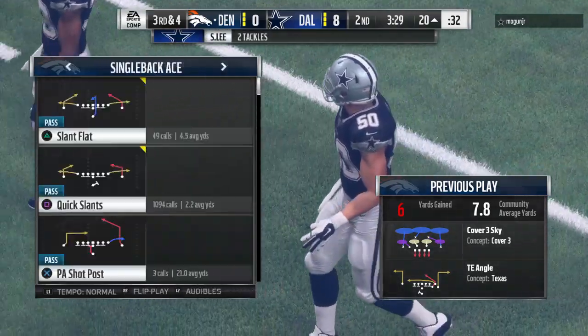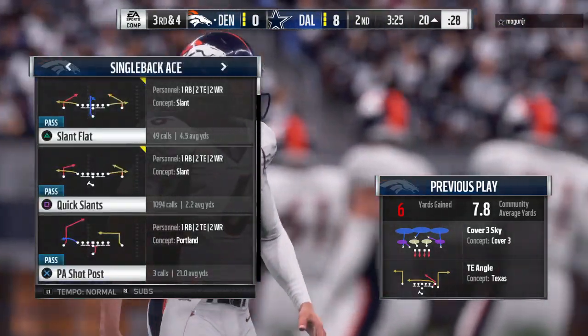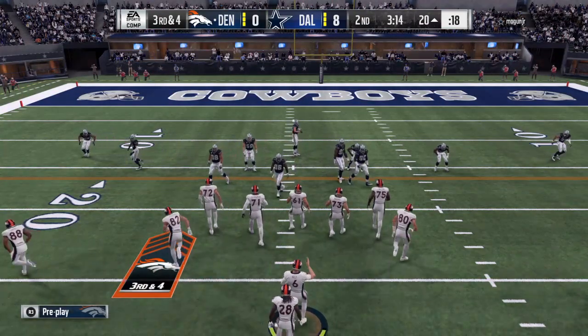Well, it looked like a quick hitter, a three-step drop, but when it's not there, what do you do? He elects to try and escape through the mass of bodies up the middle, and he does so and picks up positive yardage. Watch it now, Barney!